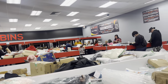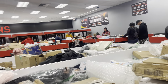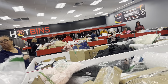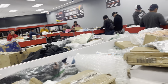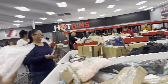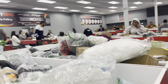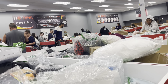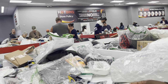Again, this is Hotbins. You could Google it and follow them on Instagram. I know they have an Instagram page just to see where they have the different Hotbins locations. I know there are several. This, again, is in Tampa. It's actually directly across the street from Busch Gardens in Tampa on Busch Boulevard and I think 50th Street. But don't quote me on the 50th Street. But if you Google it, you will find it. Again, this is a Tampa, Florida location. All right.